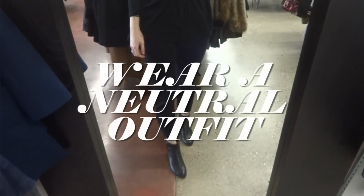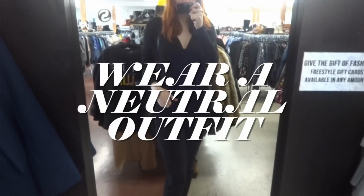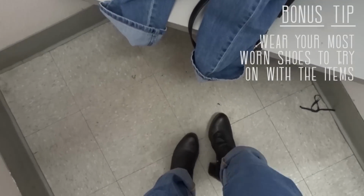Tip number 9 is, if you think that you're going to try something on, which you probably will, even if you think that you won't, you just never know if you're going to need to try something on. I recommend wearing neutral clothing and shoes you can slip on and off. This seems like a given, but I find that I try stuff on way more thrifting than I do going to the mall or a store.